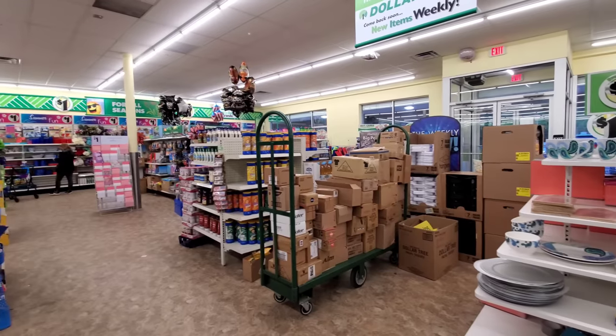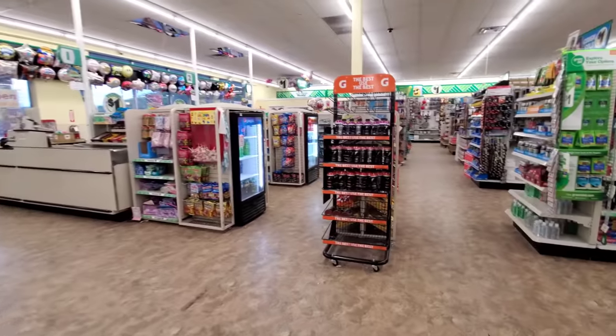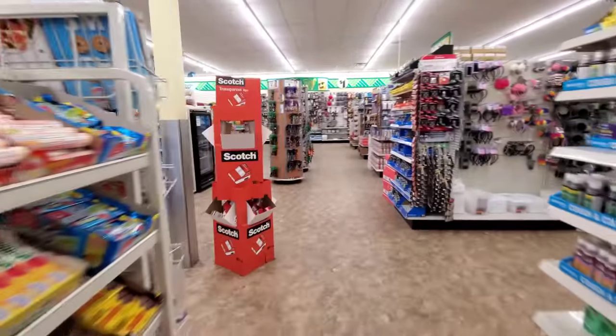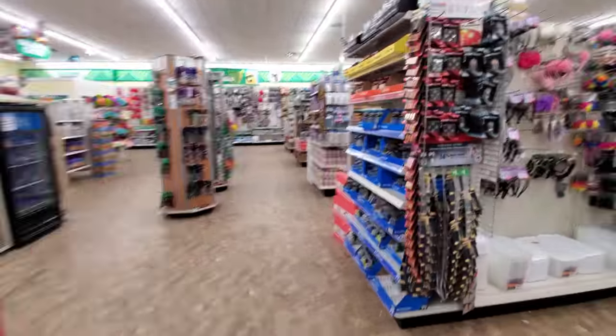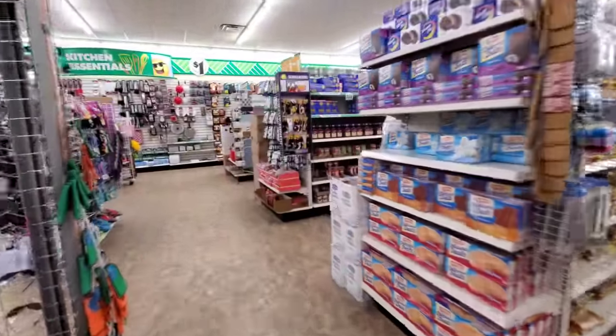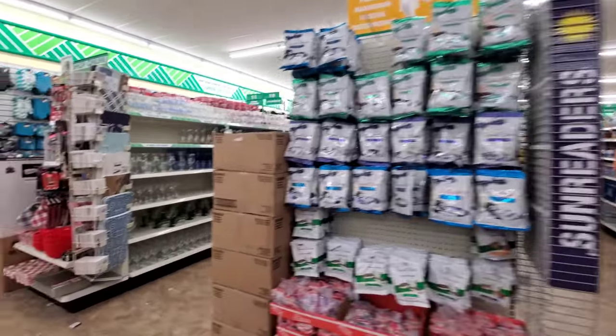So I do like the store, and yes, they are actively stocking, but this is one of my favorite locations, this one out here in Monroeville. I love it. It's always nice and upkept in here. So, yeah, you usually always find what you're looking for in here. Good food selection, too.